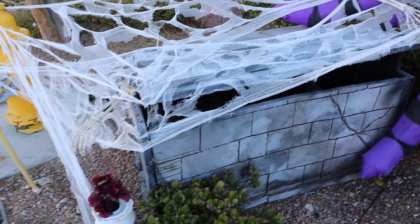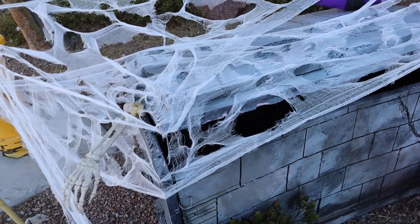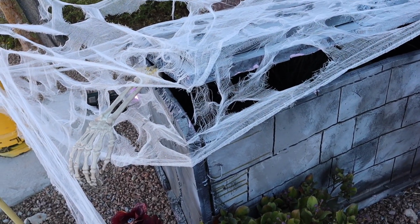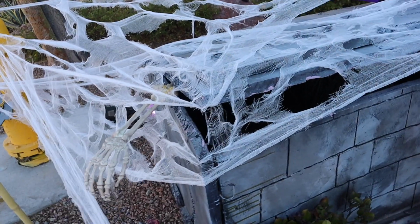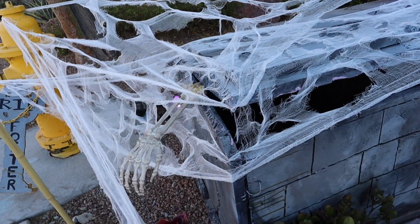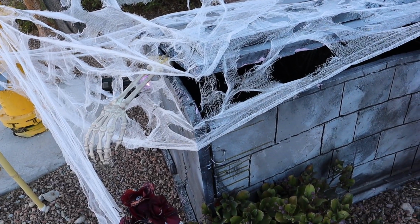I absolutely love how this turned out. My husband put it together in maybe a few hours and it is absolutely perfect. To finish it off, he propped it open so we could stick things out of it, and I love how this looks with the skeleton hand kind of saying, "I'm coming out."